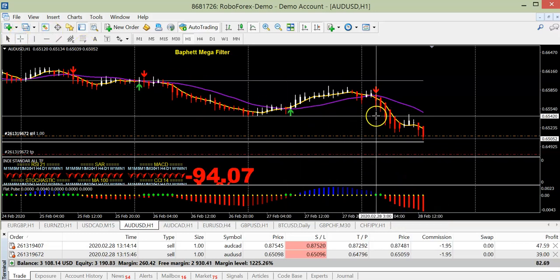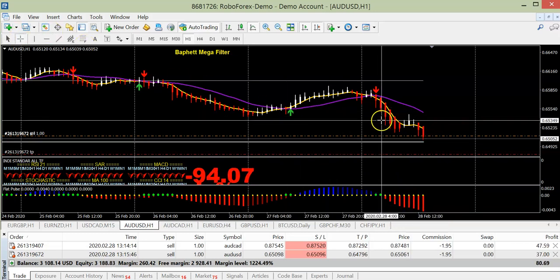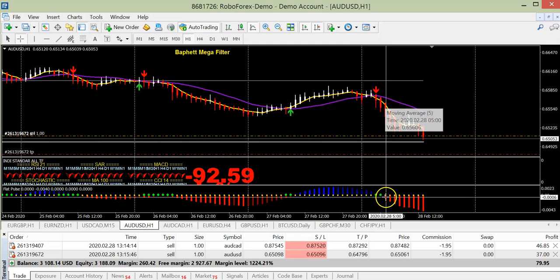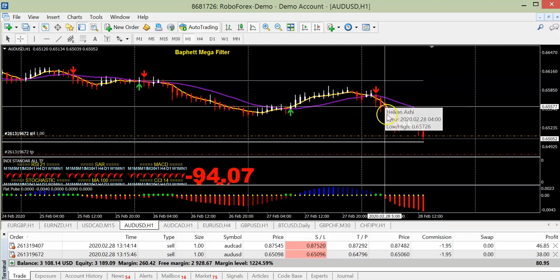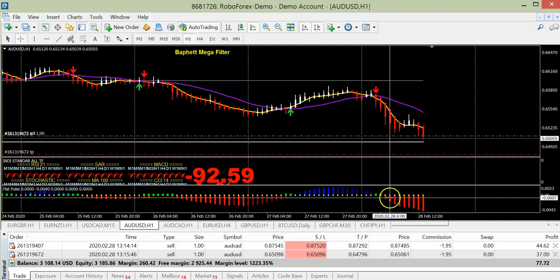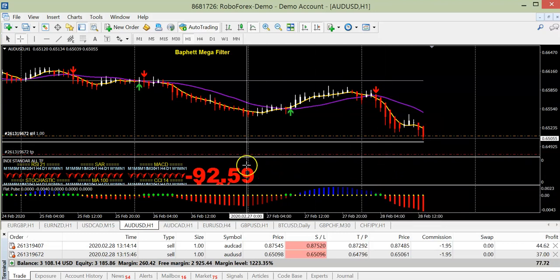You see here, it is confirmed in that position here. So not before will you take the trade here, because you need this to be confirmed with this red, and this must be red. The higher this number is, the better. If it is 91%, it's really fantastic.